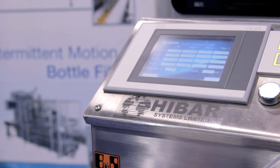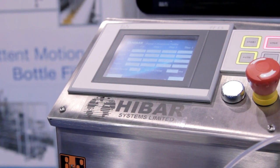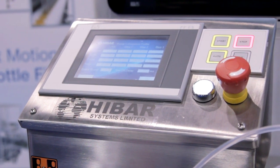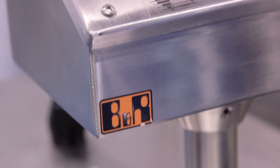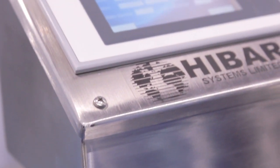We manufacture a range of precision metering pumps. The pumps were originally designed for dispensing electrolyte potassium hydroxide into batteries, and from there we developed a whole range of metering pumps for the cosmetic, the food, and the pharmaceutical industries.